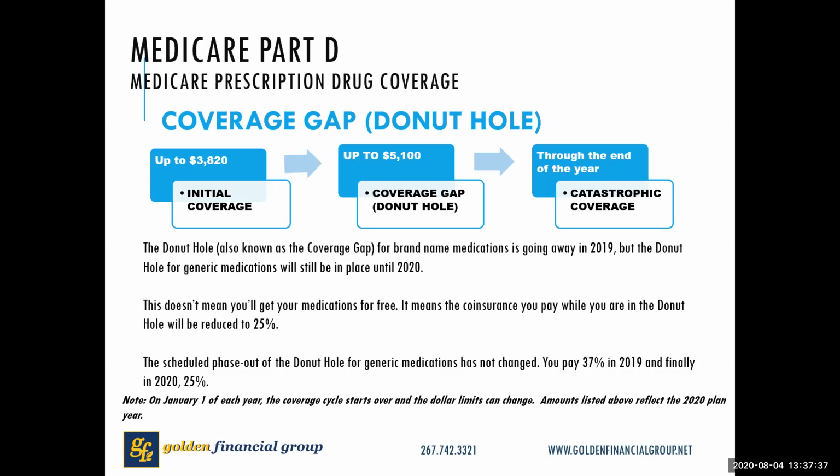Also, it depends on how expensive your drugs are. But a lot of people say to me, hey, I only paid like $10 for my statin, and now I'm paying $25. Why is that? Why would it change in the middle of the year? Nine times out of ten, it's because you've moved from the initial coverage phase into the donut hole. And some people hit the catastrophic phase, which is the least expensive phase of all. Are there any questions about that? Because that is very different.